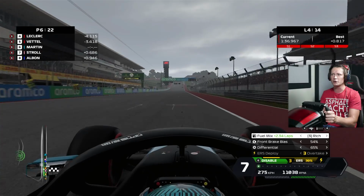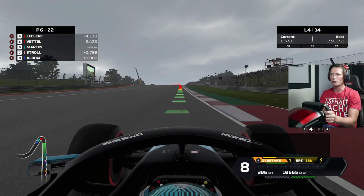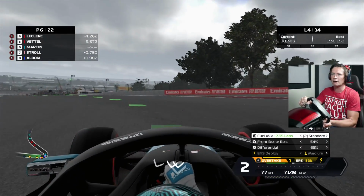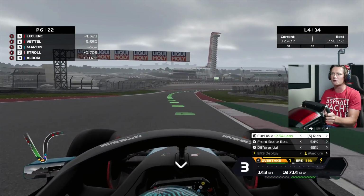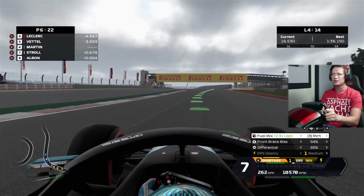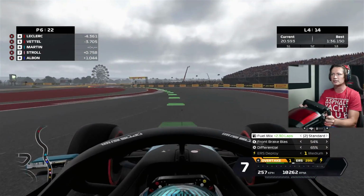I'm kind of trying to save overtake a little bit. I feel like we've been burning through that pretty quickly. But rich mix back to standard. All the like little straights and stuff, I think we're fine to go into rich. It's not like we're really trying to take care of the engine anymore. Like we're down here towards the end of the year. I think we can be a little bit aggressive. I'm going to go back to standard through here.